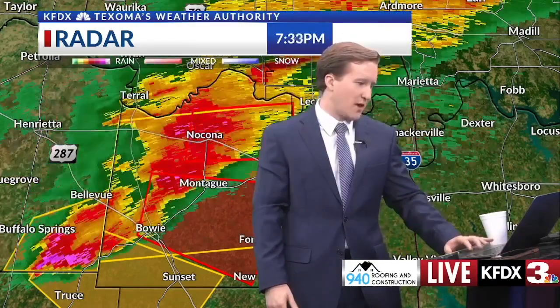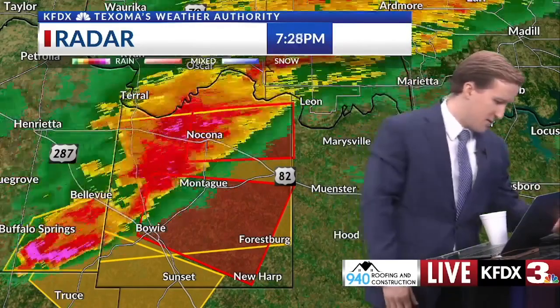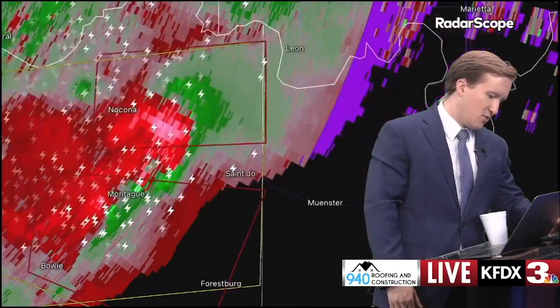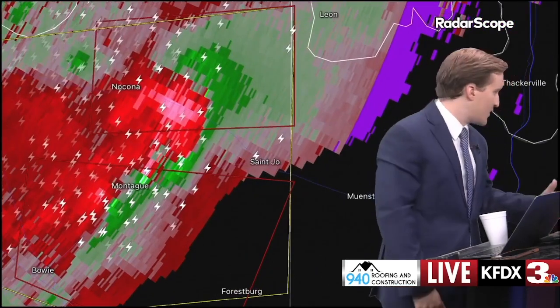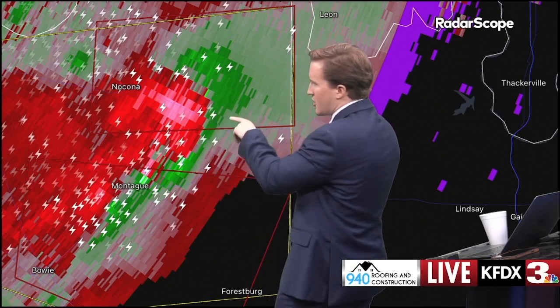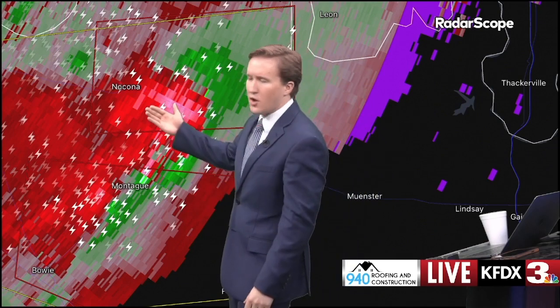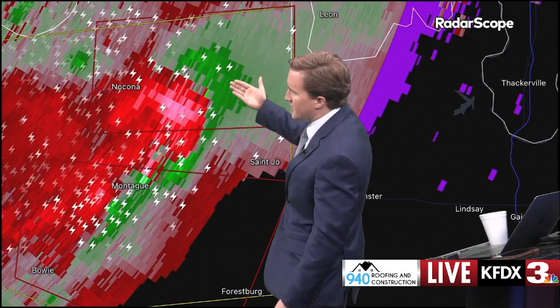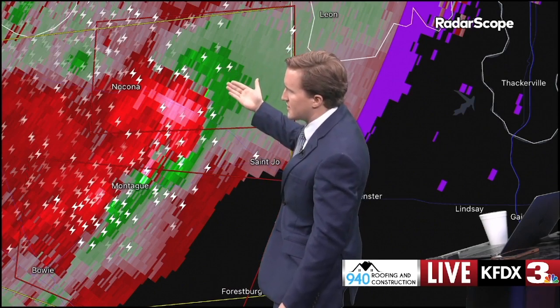Let's go ahead and go back over to Apple TV for a second. Let's look at some of these little velocity signatures. Right now it's kind of got a mixture here. This was the main rotational area that was up near Nocona. It's weakened quite a bit. You still have the strong outbound winds and the rear flank downdraft, but the inbound winds look significantly weaker. Those light, I mean, it's like the dark green.